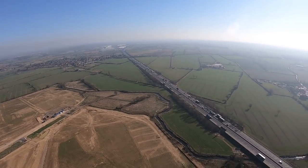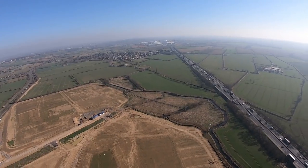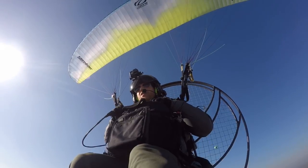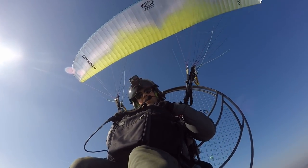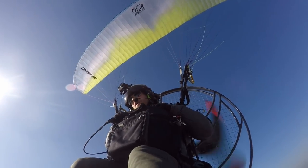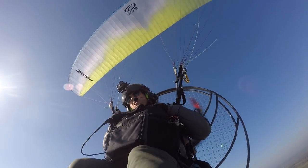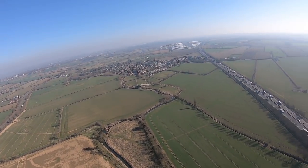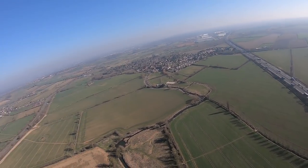I'm sort of guessing where this field is. This field's not ideal as well. I think it's nice and useful on the right day with the right wind direction. But there's lots of trees and rotor-causing stuff around it. Yeah, thermally up here. I assume it's thermally. I think it's probably a mixture of... well, I guess gusts are caused by thermal something, I suppose.